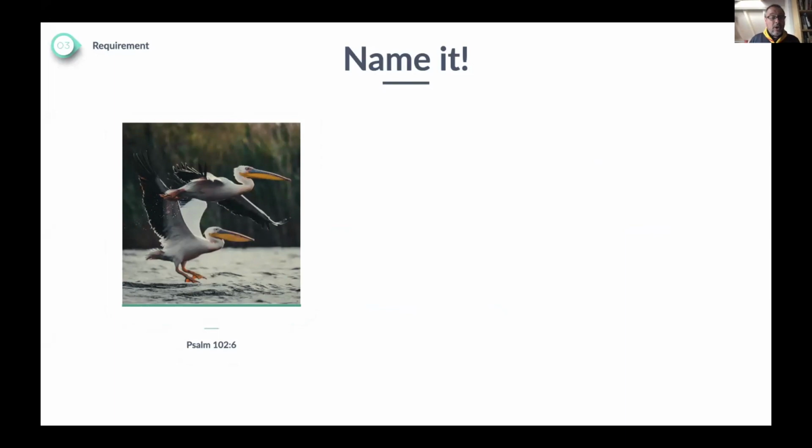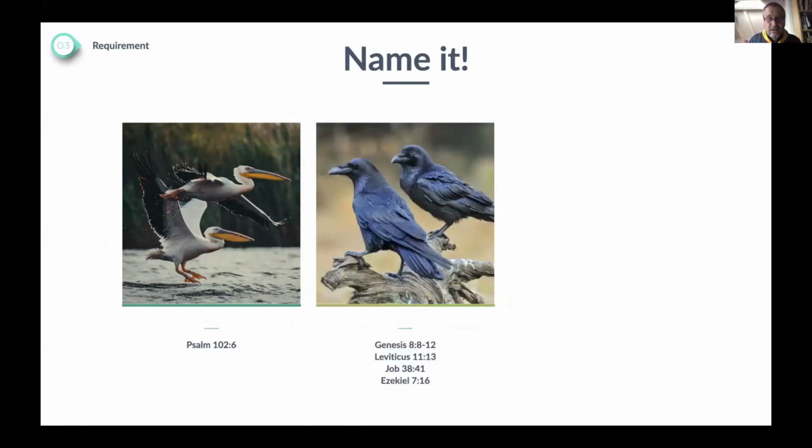So name this bird if you can, and you can find the name of this bird in the book of Psalms, chapter 102, verse number 6. Now we have, I think everybody knows these ones. They're everywhere, and there are many places in the Bible where you can find them: Genesis, Leviticus, in the book of Job, in Ezekiel, you can find the name of these.